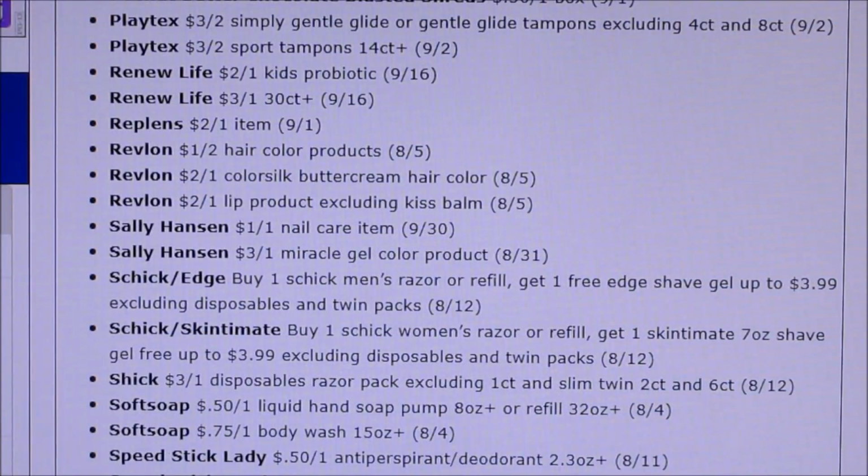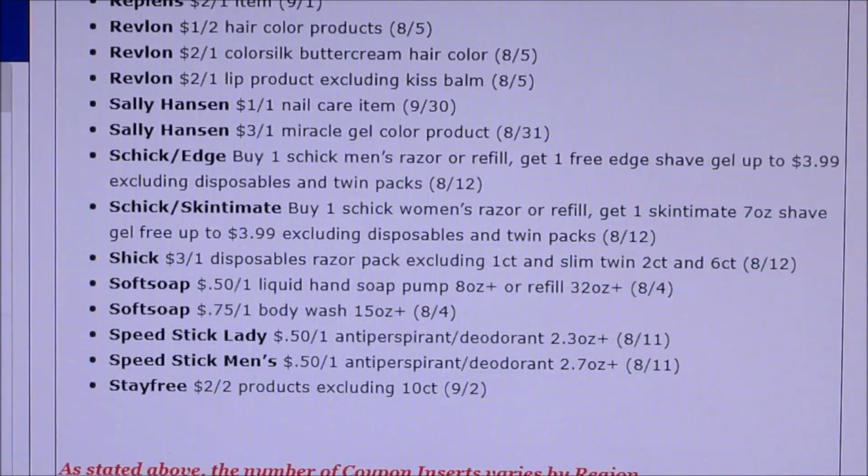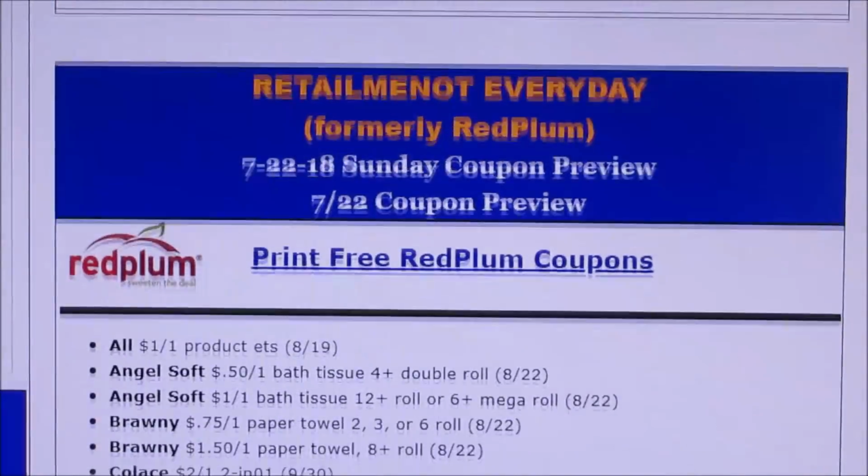Schick Edge, buy 1 Schick men's razor or refill, get 1 Schick Edge shave gel free. Schick Edge, and then there's Skintimate, so those are pretty good coupons. We're also getting $3 off packs of razors. Softsoap, 50 cents and 75 cents, so be prepared. We're going to get some good deals on body wash. Speed Stick, 50 cents, and Ladies Speed Stick, 50 cents, and then Stayfree, $2 off of 2. So that, I think, as a Smart Source, is going to be a very good week to buy extra inserts, depending on what you guys love.